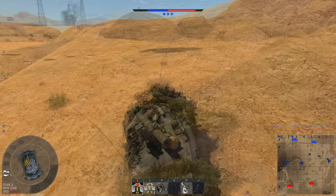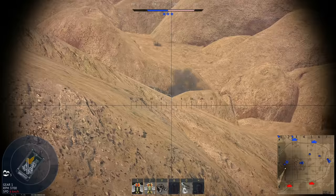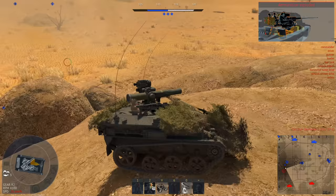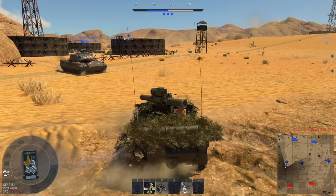This thing's got some great traction. I'll give it that. This is a really, really stupid idea, but I want to do it just for fun. Oh yeah, he doesn't suspect a thing. Look at him. Not at all. Oh, this thing's got great traction. I gotta rearm though. I only got the TOW 2B left, and yeah, I know.